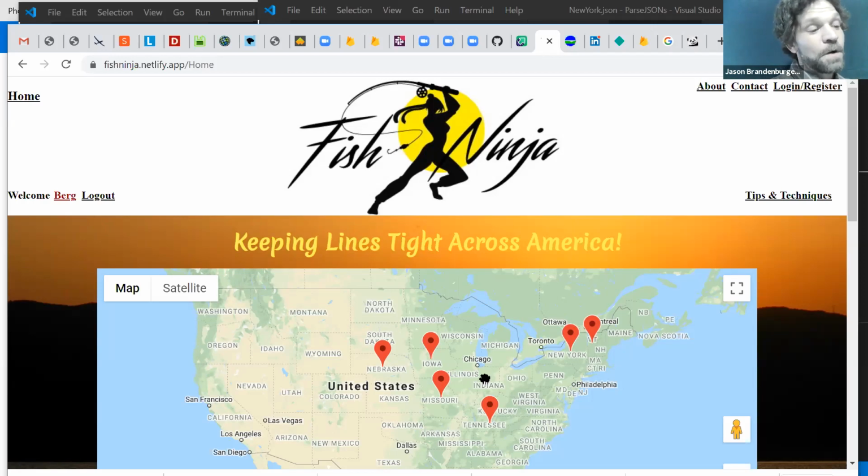But as far as marketing it, I would look to possibly some of the outdoor retailers, seeing about setting up a booth with t-shirt giveaways for creating an account, things like that. Going to some of the smaller scale fishing tournaments and doing something similar. And then, of course, Google and Facebook and things like that for trying to market it that way.